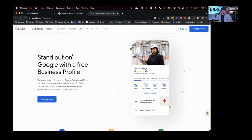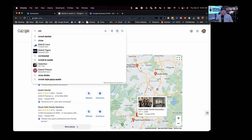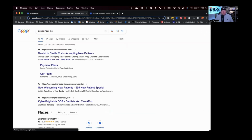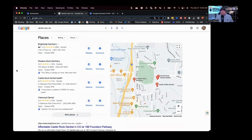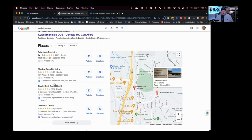So what is Google Business Places? Why is it so important? Okay, let me tell you. This is a search for a dentist in Austin, Texas, right? This is one of the most common searches, along with dentist near me or orthodontist near me, or something like that. So you do a search, and a lot of times you'll have paid ads that show up here at the top of the page. But this middle section, whenever you have some sort of geo modifier, like a city, a state, a zip code, or a phrase like near me, Google will automatically bring back local results. And this is Google Business Places.